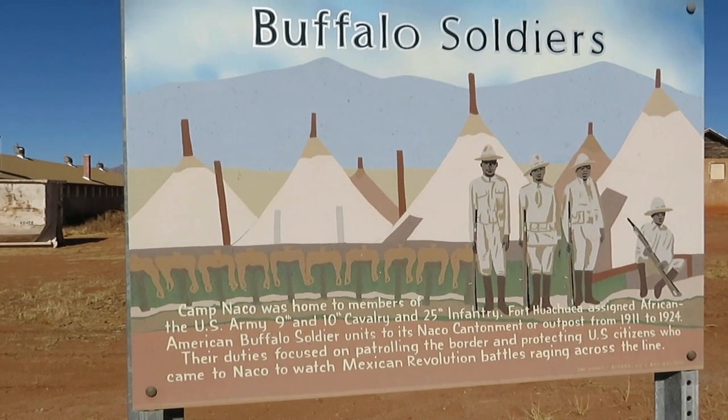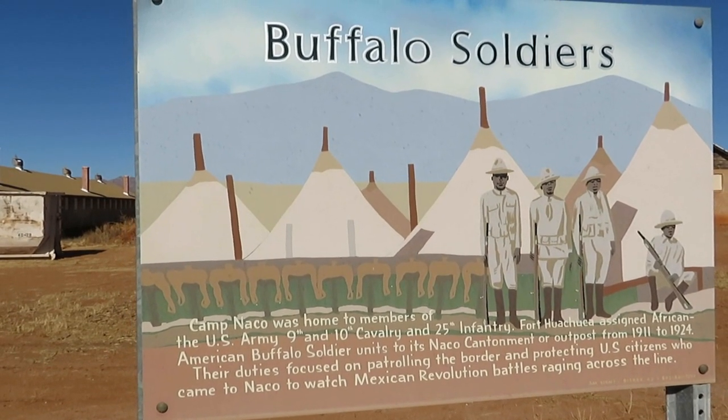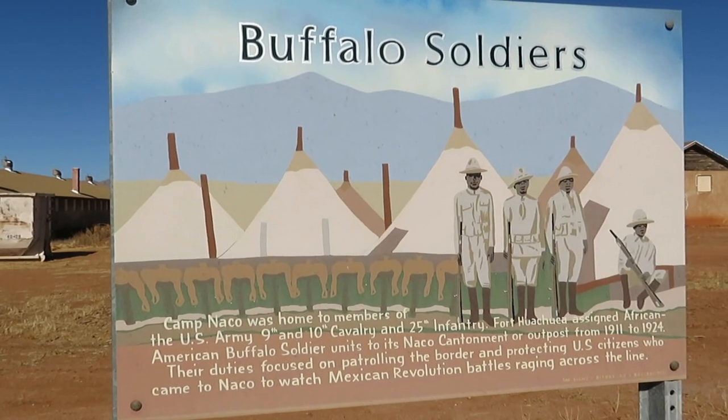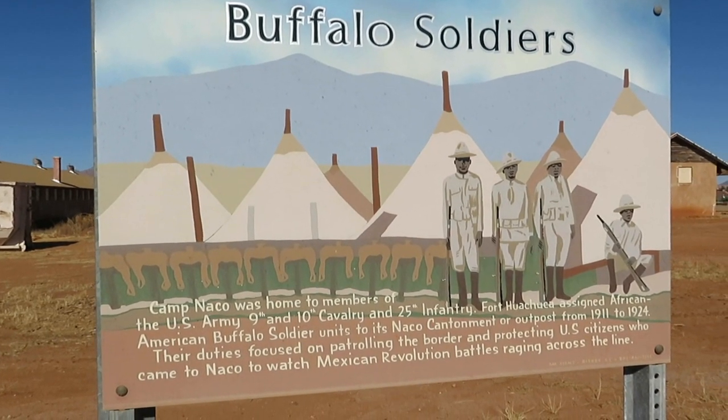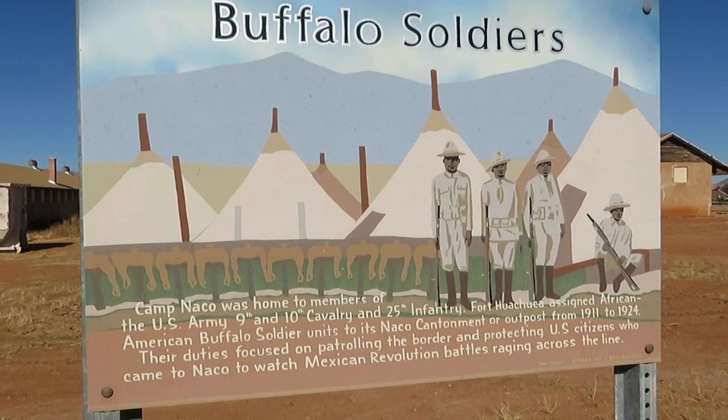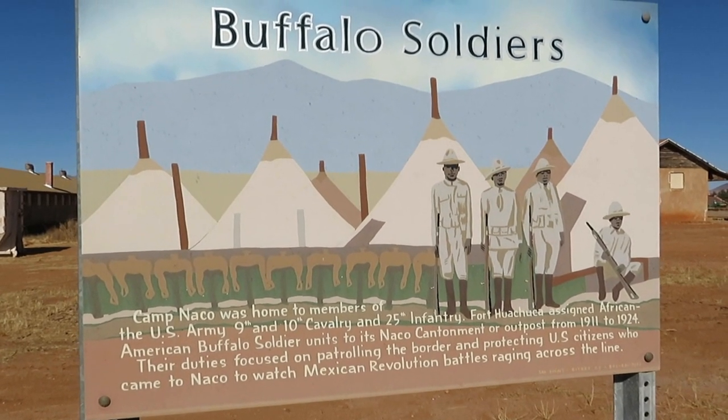For their entire existence, the 9th and 10th Cavalry and the 25th Infantry were assigned to Fort Huachuca, which had been built in 1877 in response to conflicts in this region with the Chiricahua Apache tribe, the tribe that included the famous Native American Geronimo.